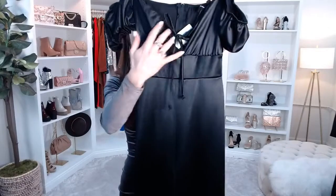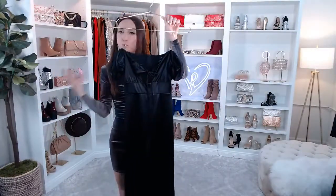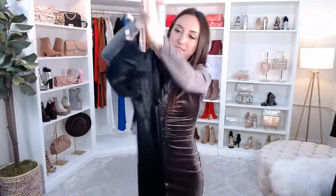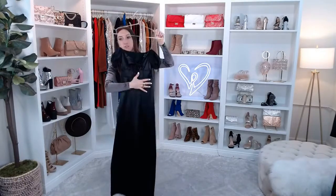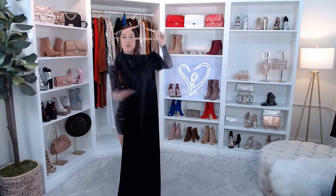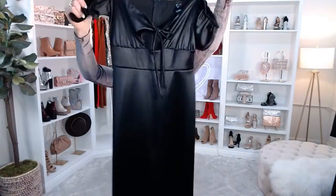It has that sweetheart neck, which is very flattering on really any bust. It's got that little cutout here, so very appropriate for the office. It's just that tiny little one, so you're really not gonna be showing any skin. It has the empire waist. This does have a zipper closure, so very easy to put on and take off. And then it's got that smooth satin fabric with a moderate stretch and that wide leg silhouette. Again, I would definitely do some sort of a platform heel with this. And this does come in extra small through extra large.